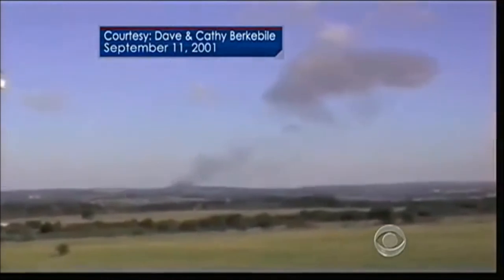The earliest known video has surfaced showing the immediate aftermath of the crash of United Flight 93 in Shanksville, Pennsylvania on September 11, 2001.